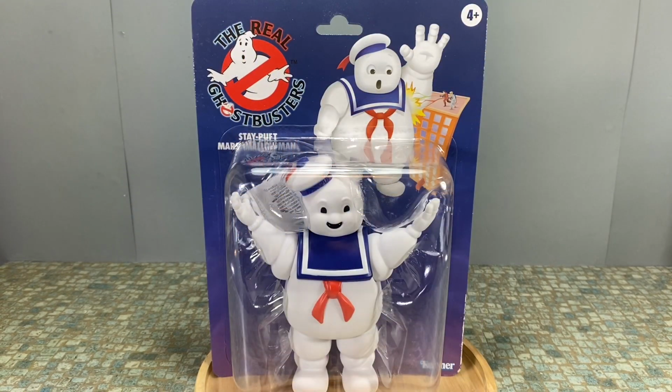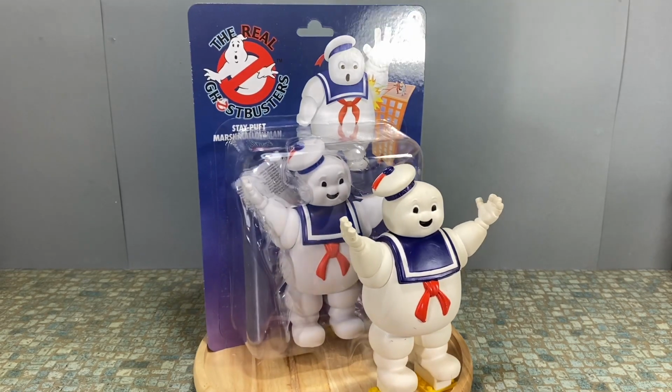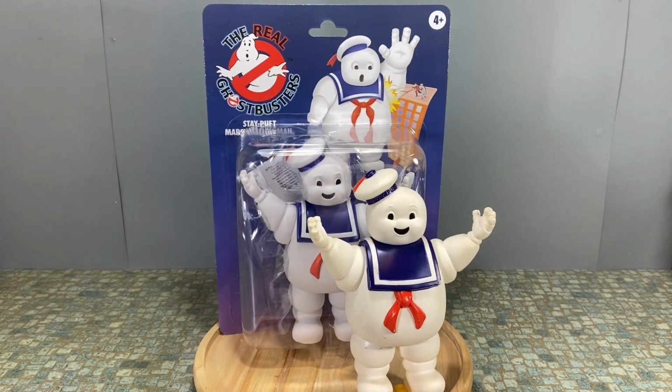And next up we've got the iconic Stay Puft the Marshmallow Man, and this is the only one that I can do a comparison with because I do have an original vintage Stay Puft. They are exactly the same, and they look like they both come from the same mould. The only difference is the vintage one is not as white as the new one, which is to be expected.